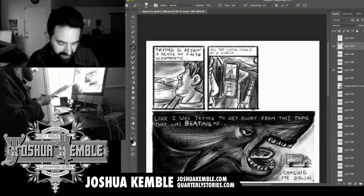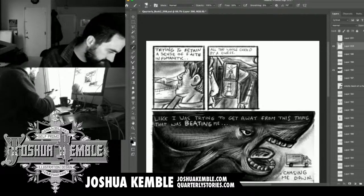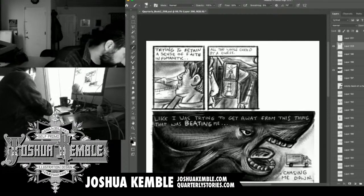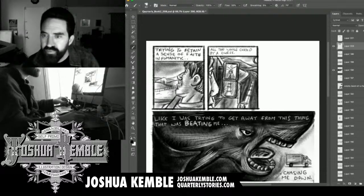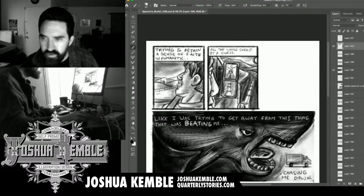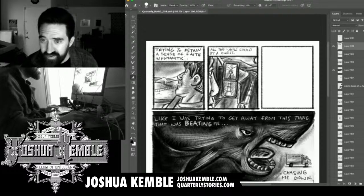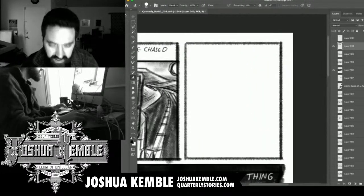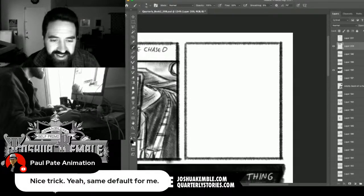Let's see here. All right, the next section is going to be another one using the nine panel layout. This is going to say in two days. Yeah, it's hard not to default to it.